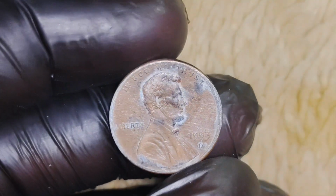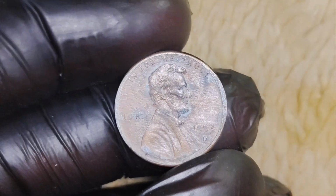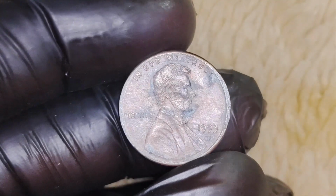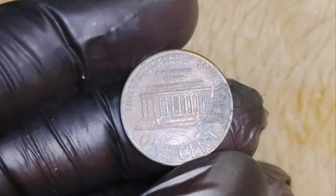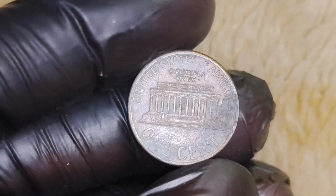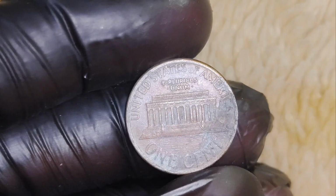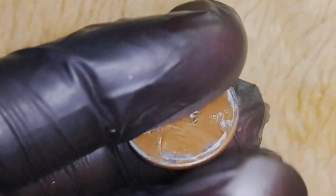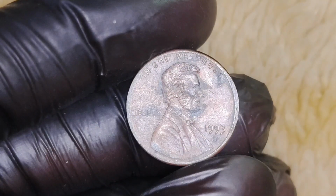However, today we'll focus specifically on the 1993 D penny. The D indicates that this coin was minted in Denver, Colorado, and it was produced as part of a larger series of coins featuring President Abraham Lincoln. In 1993, the U.S. Mint produced over 4 billion pennies, but only a few stand out for their extraordinary value.